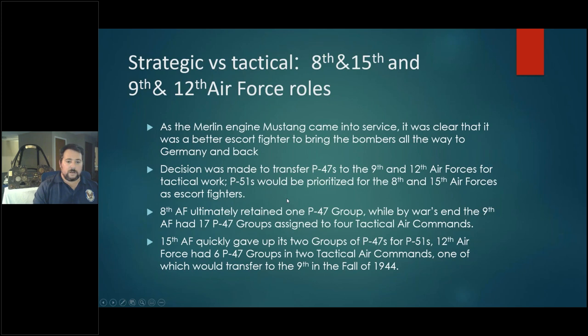Of course, the 8th Air Force did retain one P-47 group throughout the entirety of the war, the 56th, although the 78th and the 353rd both tried to hold on to their Thunderbolts as long as they could, because they really did love them.